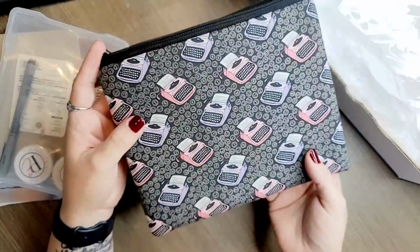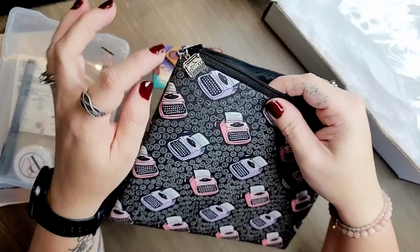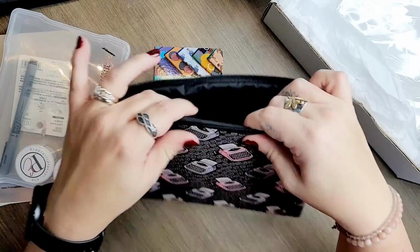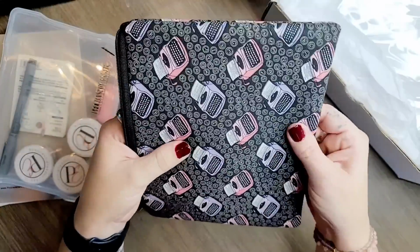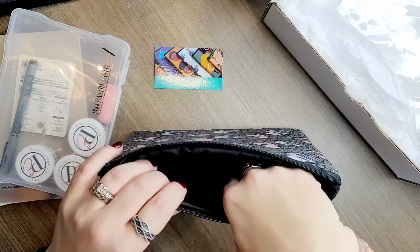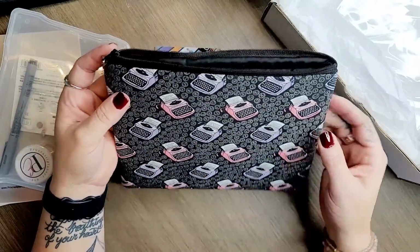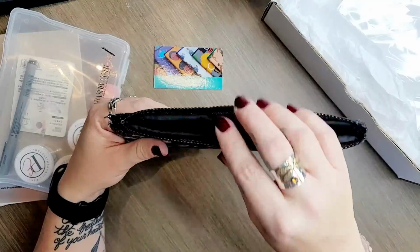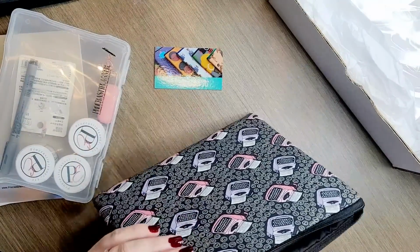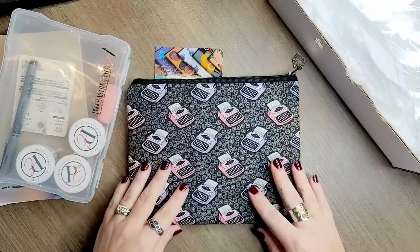And all the little typewriter buttons and keys here. It's just super cute. And this awesome little typewriter charm on the end. And let me tell you, this actually is padded here. So if you wanted to, you could keep your phone or your e-reader in here, like if you wanted to put your Kindle in here or a small tablet. You could also put your scissors or something in here, all your stickers, your pins. There's so much you could do with it because this is a nice big case here.